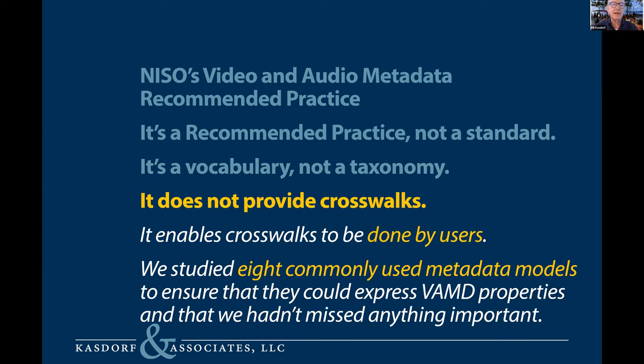One other thing that comes up all the time is, well, aren't we doing crosswalks between various metadata models? Not at all. We are not doing crosswalks, partly because even though, yes, we did study a number of existing standards, and I'll get to that in a minute, users that use those standards don't use them all in the same way. So basically, a crosswalk in that context is really just useful between user A and user B. So it does enable crosswalks between users, but it seemed impractical, if not impossible, for us to provide crosswalks. So it's just a vocabulary that can help bridge between models.